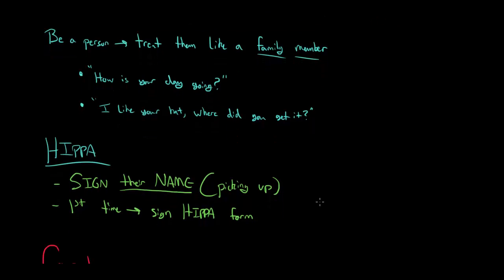Okay, so here's some more tips and tricks. Just remember to be a person and treat them like they're one of your family members. Yes, this can be very hard to do. Understand that not all people are nice, some people are very rude, some people are very nice. But really, you're the one setting the tone. If you're treating them nicely and giving them your respect, you've done your best. So ask them questions. How's your day going? Just simply, how's your day going?